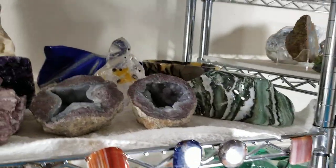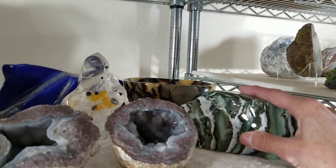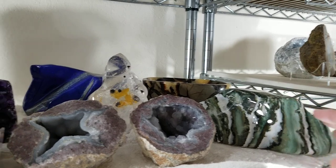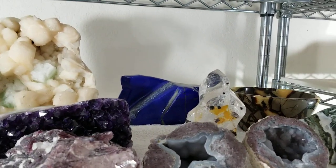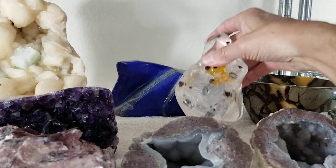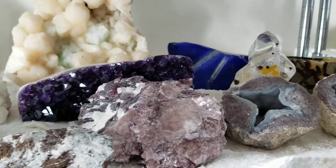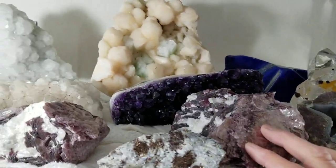And here we have some material we'll be talking about later. This is a green and white zebra jasper, which is very rare. That's from India. More of the same geodes. You see a nice piece of lapis in the back. There's this beautiful piece of quartz with different parts, different displays of iron going on inside of it. This is more of the lepidolite.